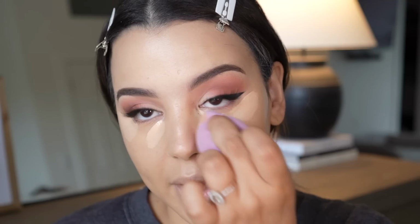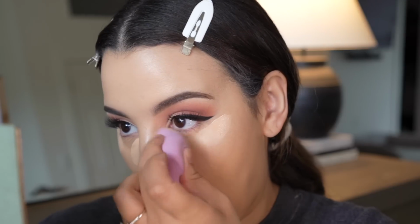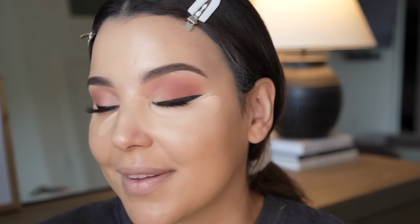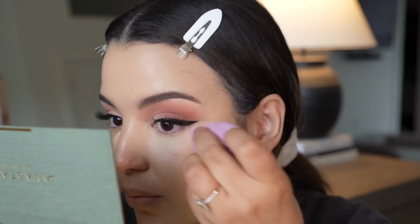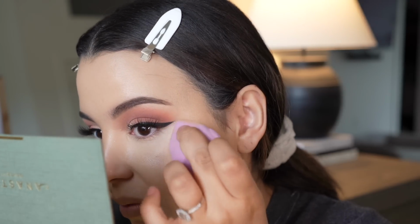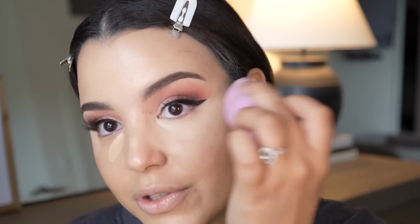Ooh, then I'm just gonna go in and softly tap and blend it out. Oh my goodness. I will say I'm really obsessed with the color of this concealer. It's a cool tone concealer, but it doesn't scream pink. It looks really good underneath the eyes. It's blending out very easily, just very smooth. It doesn't look overly heavy, even though it is a full coverage concealer.